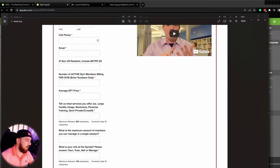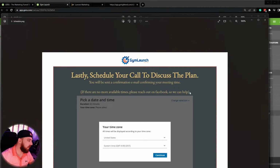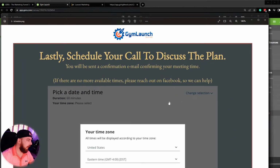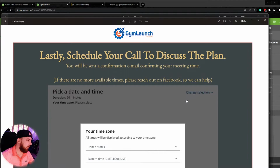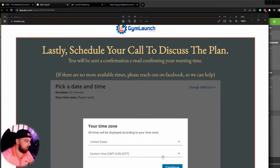After they fill out this application, they go through all that social proof and they hit submit. It then takes them to the scheduler. And it says, lastly, schedule your call to discuss the plan. We'll send you a confirmation email confirming your meeting time. And I think this was like GoToMeeting. It's not Calendly, but it's some other calendar software here.